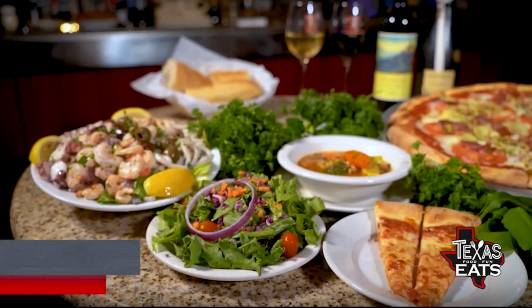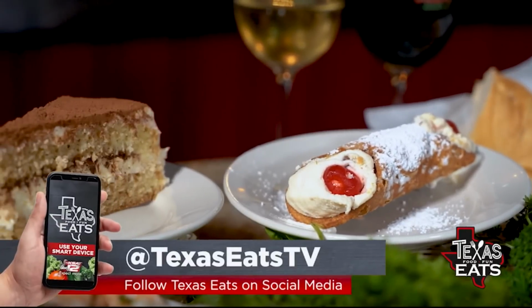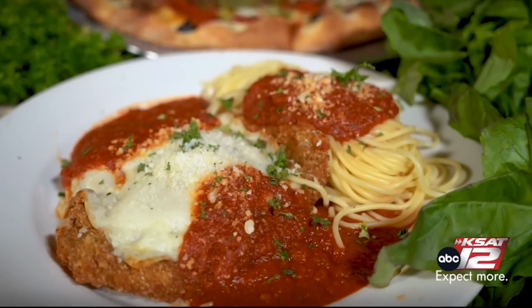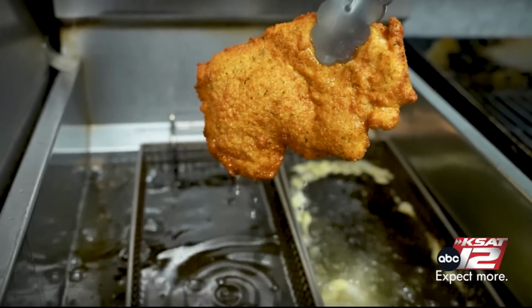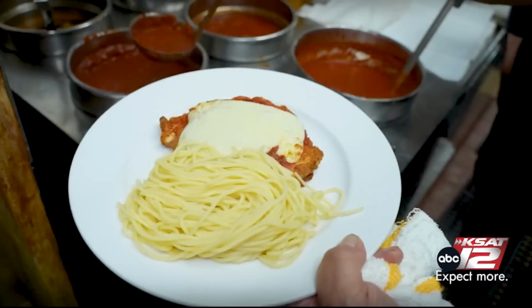There's so many different options, starting with the appetizers, and you save room for dessert. So I want to start with the one here in the front. What's going on there? So this is our chicken parmesan. It's very popular here at the restaurant. Breaded chicken breast with the marinara sauce, melted mozzarella cheese on top, and served with a side of spaghetti.